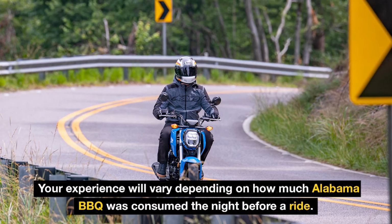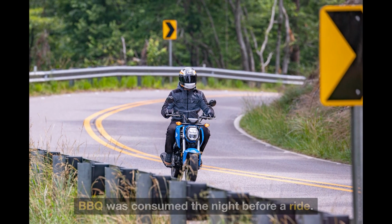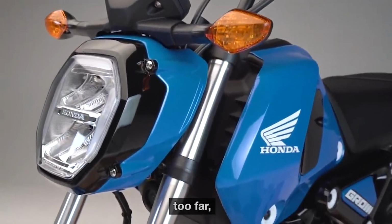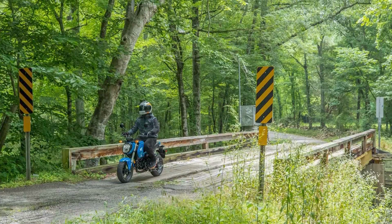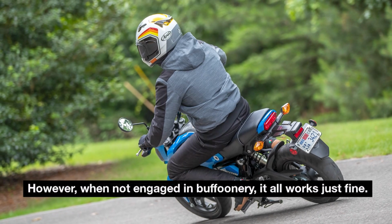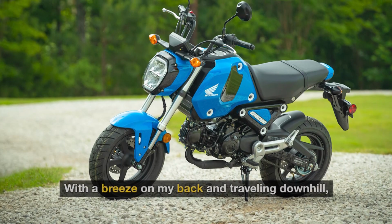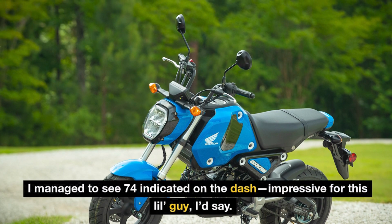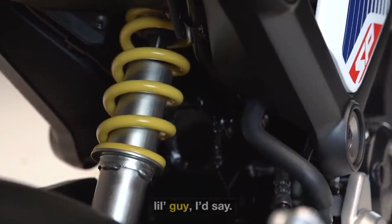Your experience will vary depending on how much Alabama BBQ was consumed the night before a ride. If you're ham-fisted with the brakes or jump a curb cut a little too far, one can blast through the roughly 4 inches of travel. However, when not engaged in buffoonery, it all works just fine. Nissin brakes bring it home safely. With a breeze on my back and traveling downhill, I managed to see 74 indicated on the dash. Impressive for this little guy, I'd say.